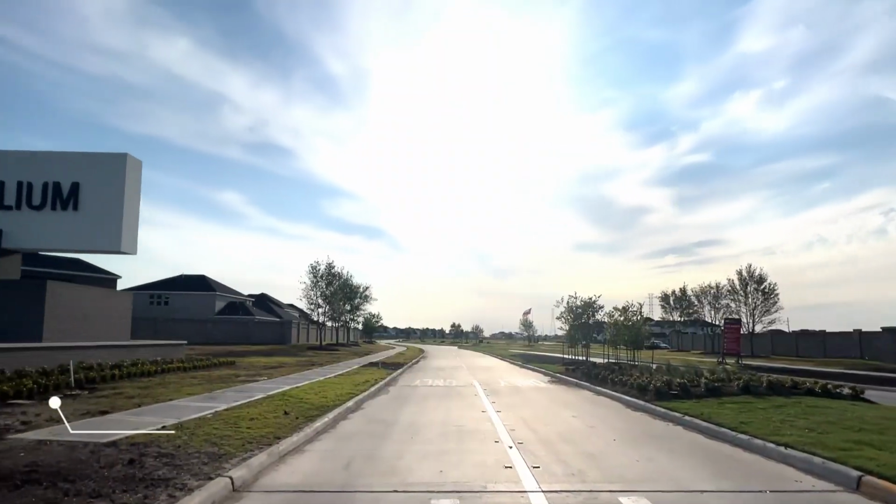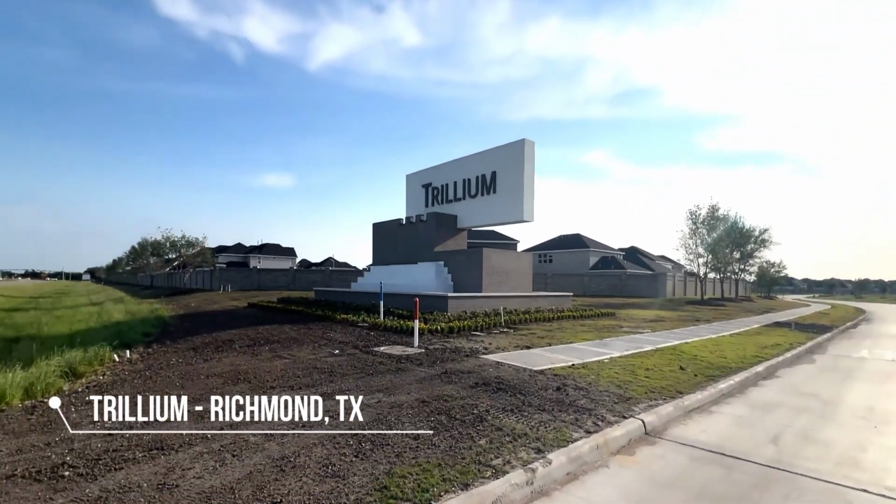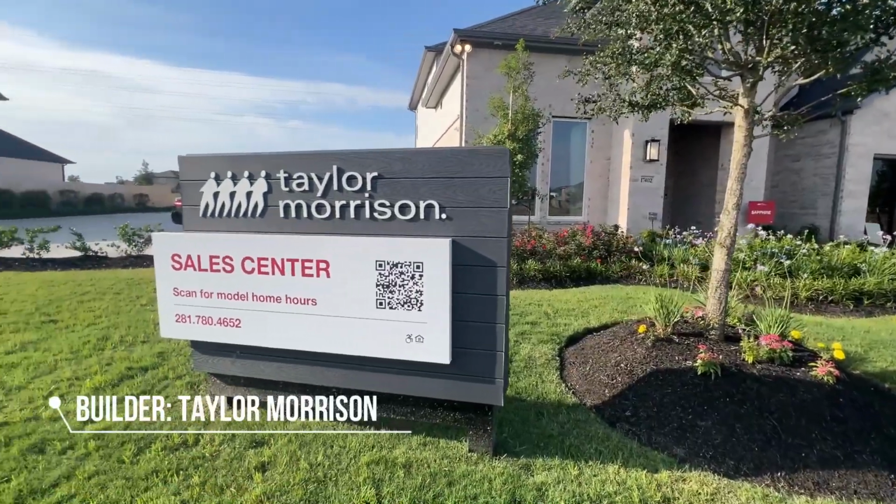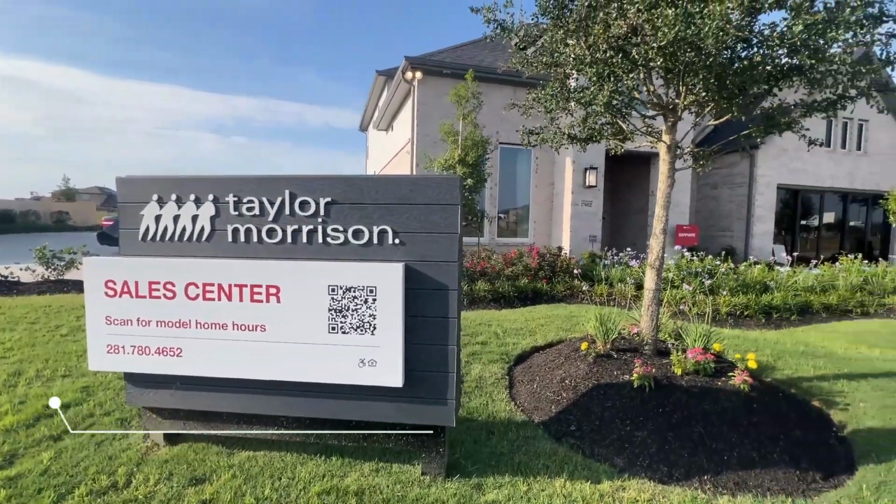I'm back with another home tour, and today I'm in a very beautiful community called Trillium. Trillium is located in Richmond, Texas, just behind one of the best-selling communities in the Houston area called Aliana. Trillium is just getting started with only two builders. One of them is Taylor Morrison, and today the floor plan we're going to cover is by Taylor Morrison, called Sapphire.